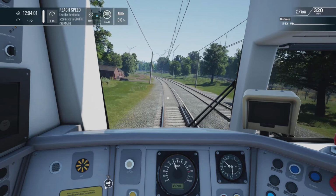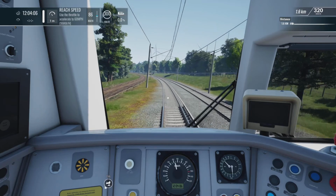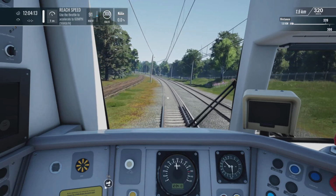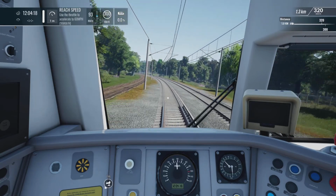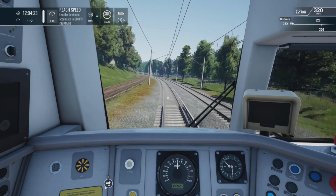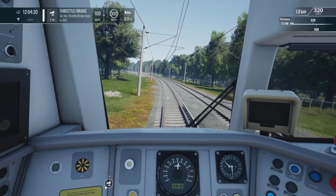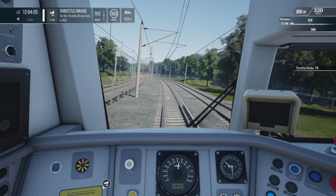The door power button is mainly used by conductors to control the passenger doors while inside the cab. Press the door power button to allow in-cab control of the passenger doors. Press the door release buttons to open the passenger doors. Press the door close button to close the passenger doors.